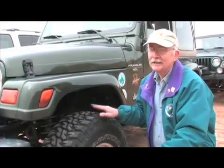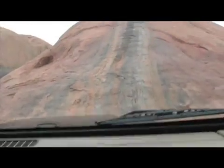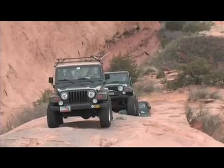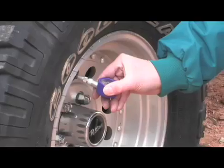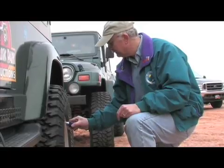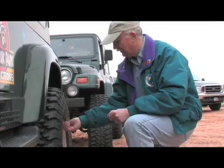And people who are riding in the Jeeps really notice the difference when we take the air down. But this is a ritual we have to go through before we go on the trail. 19 pounds, so it won't be too long, and we're going to be down to our pressure of 13 pounds. It isn't long until all four tires are down to the desired pressure.